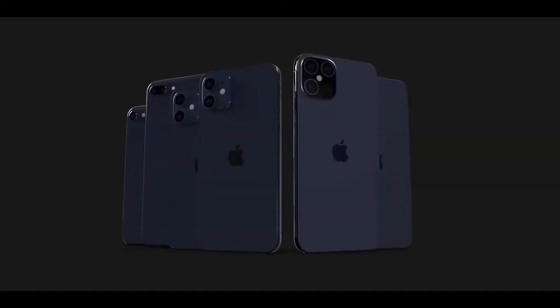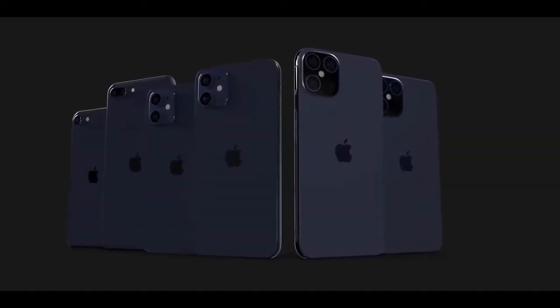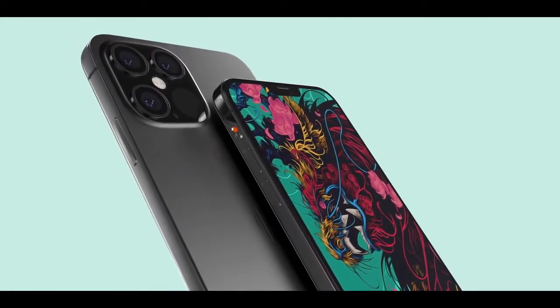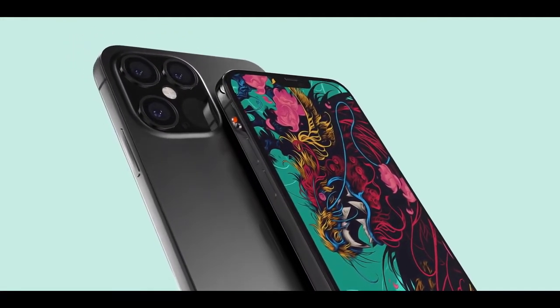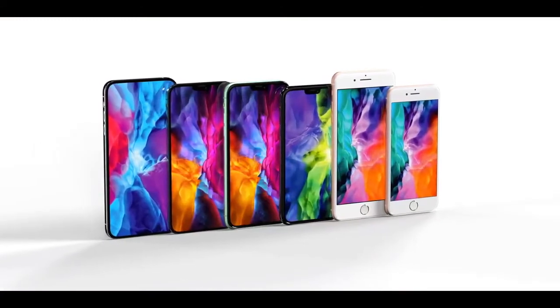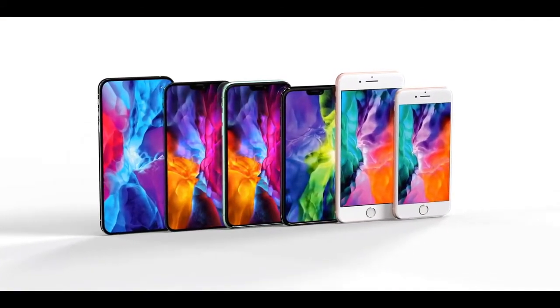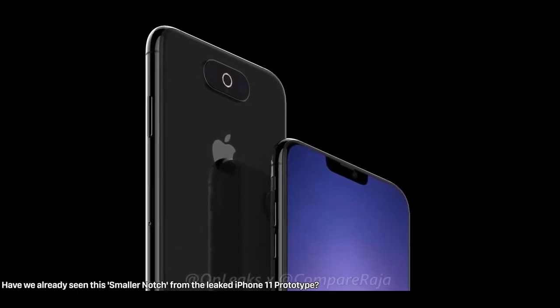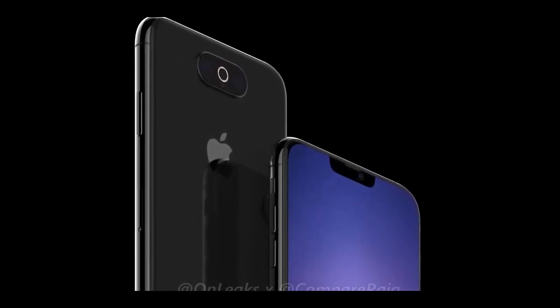All will have a smaller notch, and by the way, the notch you're seeing in our concepts is based on the earlier iPhone 11 Pro from January 15th, which was one of the ones Apple was considering. It had this exact same notch there, so it's the most accurate look at what a notch could look like if Apple were to make it smaller, which Jon Prosser is saying Apple will be doing.